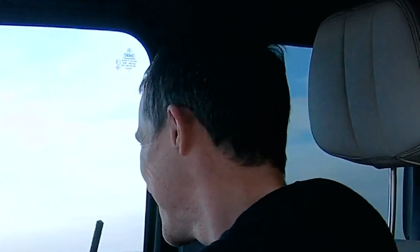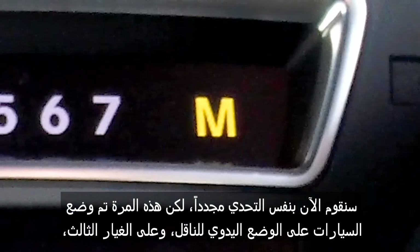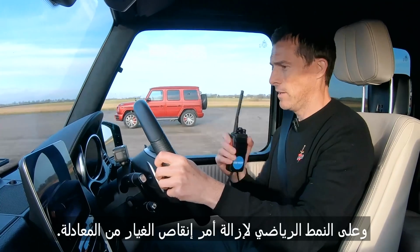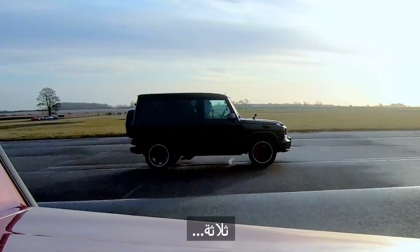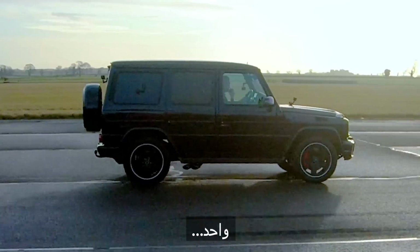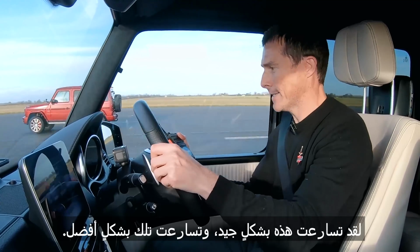And mine. Now we're going to do the same test again, but this time with the cars in manual mode and in third gear and in sporty setting. Take the change down out of the equation. So here we go. 3, 2, 1, go. This picked up nicely. That picked up nicer.